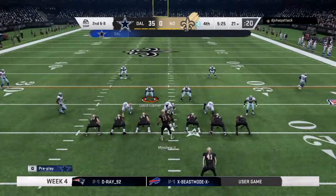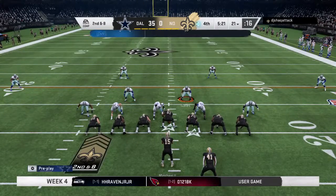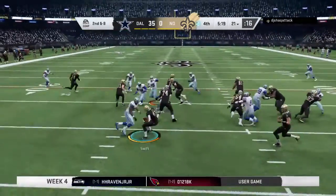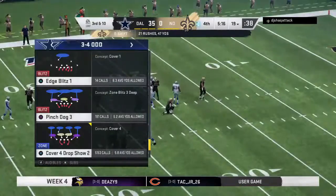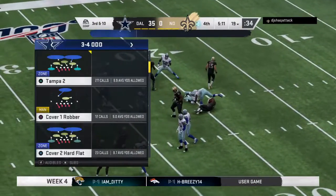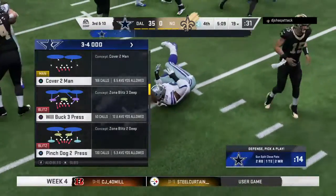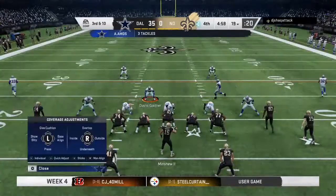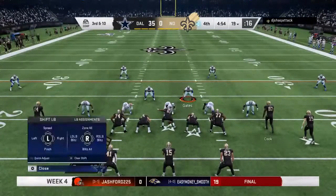The last run good for 2. Here's second and 8. They'll keep it on the ground. Swift. And he is met in his tracks behind the line of scrimmage. The tally there, -2 yards. Brings up third down. The Saints on third down. They've struggled to the tune of 2 for 8 so far. This is third and 10.